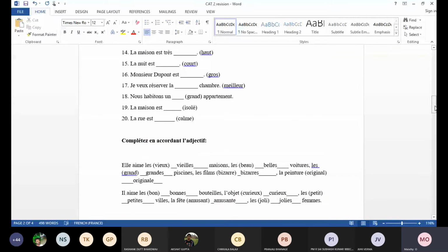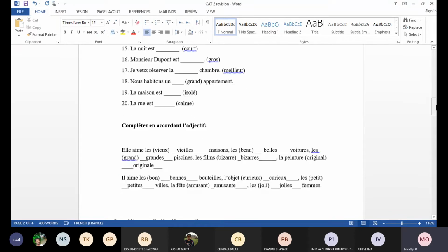So the first two are about the qualifying adjectives. And another important point is you should be able to identify the noun. If you are not able to identify the noun, then obviously you can't complete it. Okay? Nouns are the naming words, right?